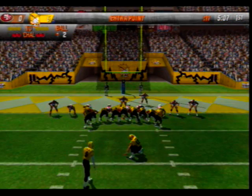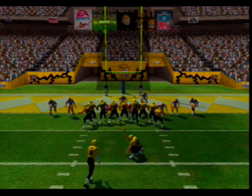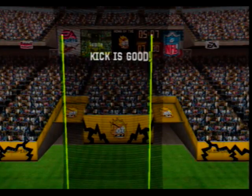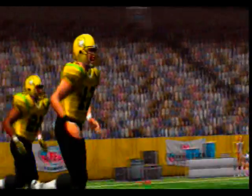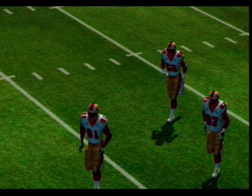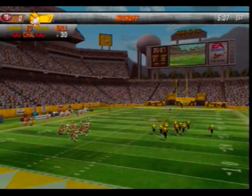Number six comes in for the extra point. The point after is good. The coach has to make sure his defense doesn't get too confident after that touchdown. Sometimes after a defensive score, they'll come back out and let the offense go right down the field and take the momentum back.